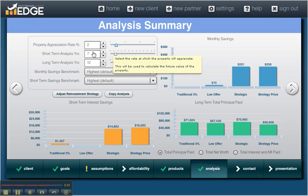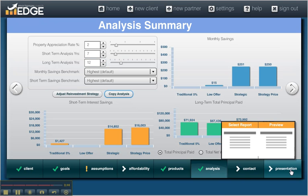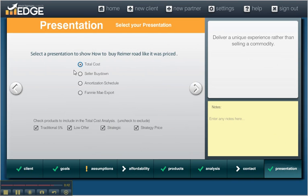I am going to make a couple of adjustments in the analysis summary. I do a 12-year for long-term, and I do a short-term analysis of 7 years, which really in essence is a NAR statistic. That's a National Association of Realtors statistic. So pretty much that's about it. We go over here to Edge. I like to make sure, double check these things. Total cost analysis, all 4 are selected.